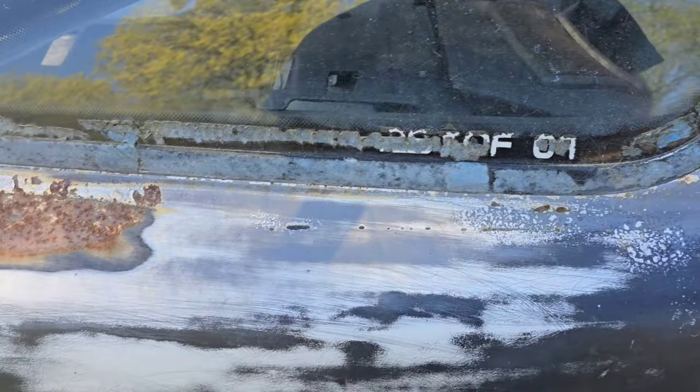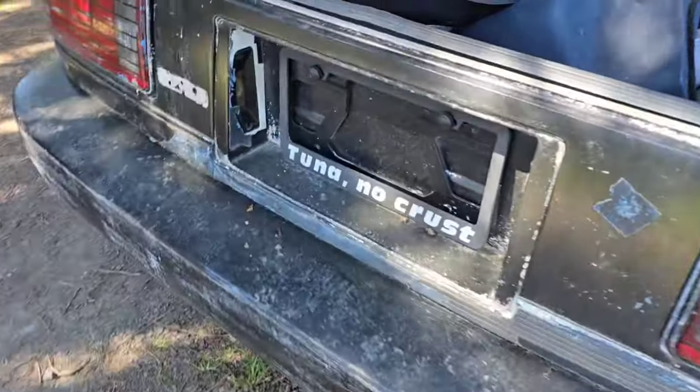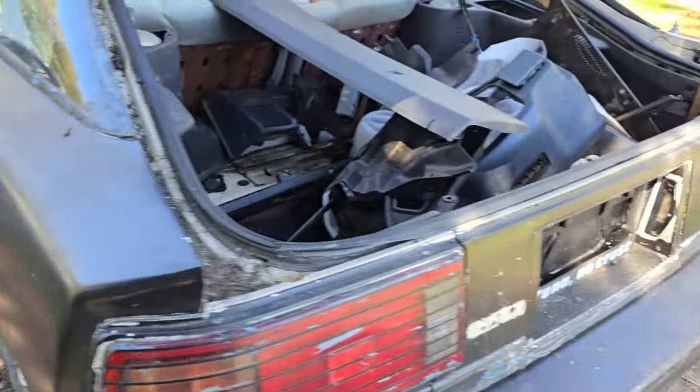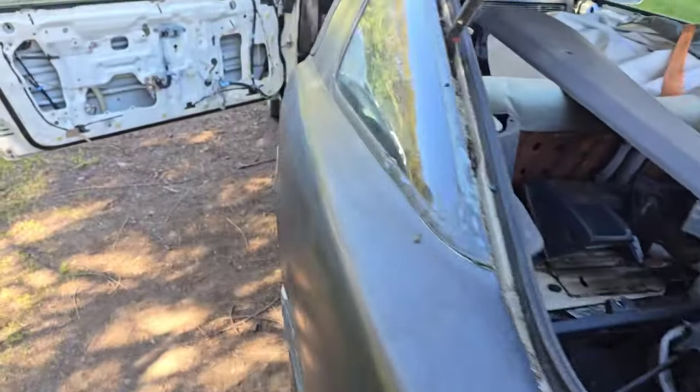26 proof, or I don't know what that is. Anyways, shout out Tuna No Crust. Somebody was watching that YouTube channel, or I guess Fast and the Furious. Anyways, we just need like $15,000 worth of overnight parts from Japan, and this thing should decimate all.